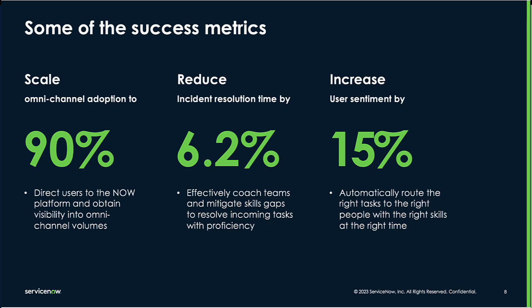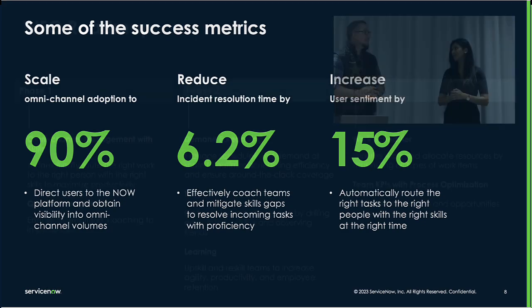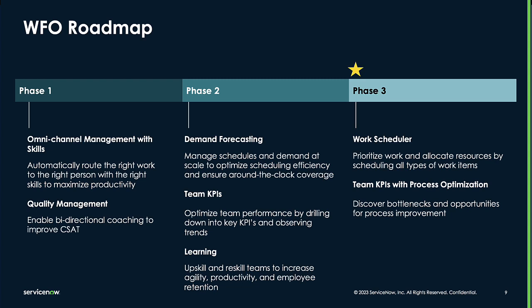The second is they're on their way to reducing their incident time. This goes back to ensuring you have quality management, understanding who has the right skills, and mitigating skills gaps so the right people are working on the right thing. As a result of everything we talked about, they see an increase in their CSAT because people are equipped with the right skills working on the right work item, and they're seeing a boost in team productivity. So there are wins all around.